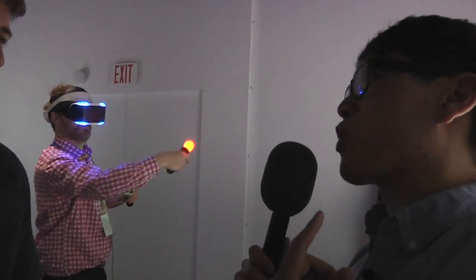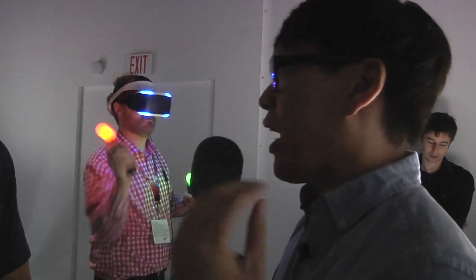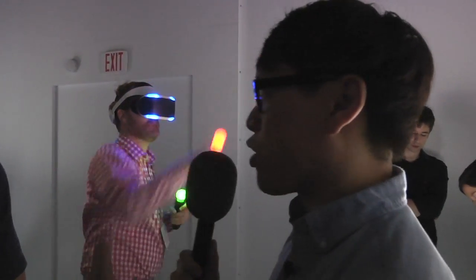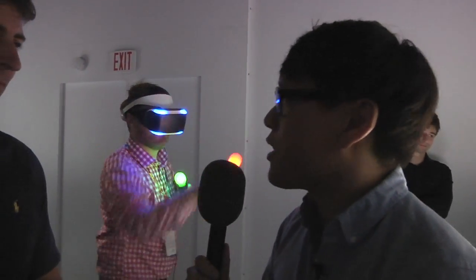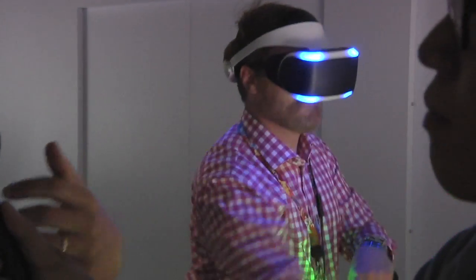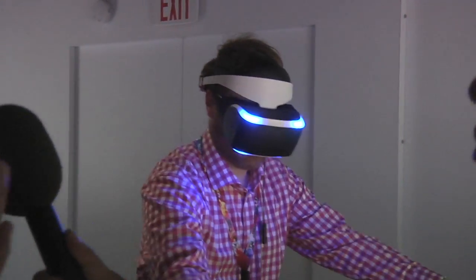In terms of the motion tracking, obviously you want low persistence. You want to poll the movement of the user many times. How fast is this being tracked? Well, the PlayStation camera, we always run at 60 frames per second for the positional tracking, and then the inertial sensors that are built into the headset are running at 2,000 times a second, so very fast.